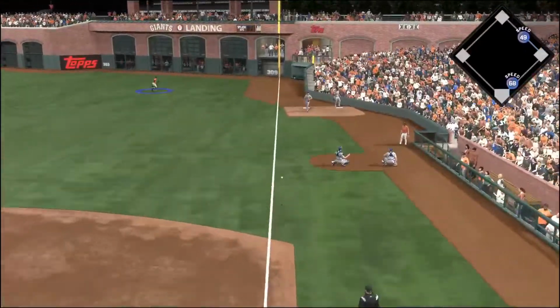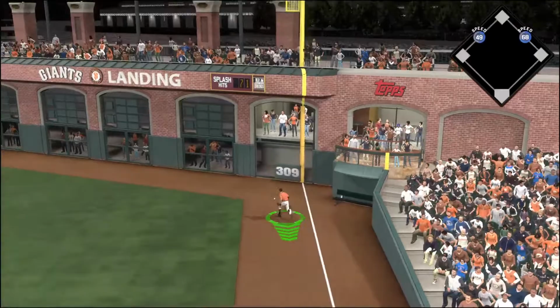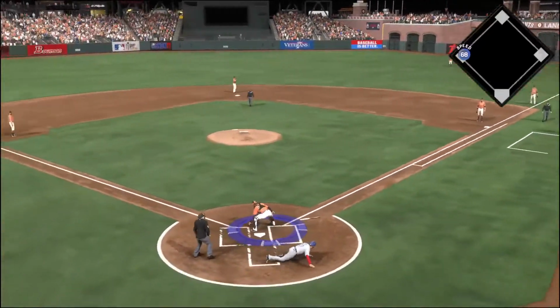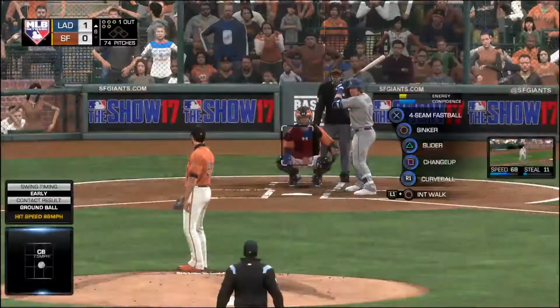Grounded up the first baseline. And this is past Belt on down the line. A fair ball. Kemp is on his way home. Now it's cut off. A throw to the plate. And this will not be close, and the run will score easily.